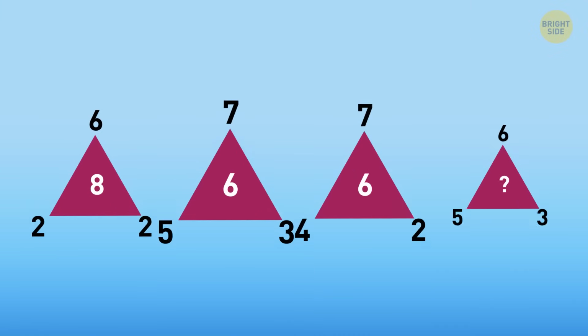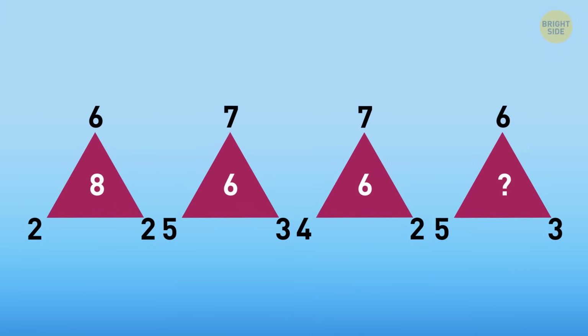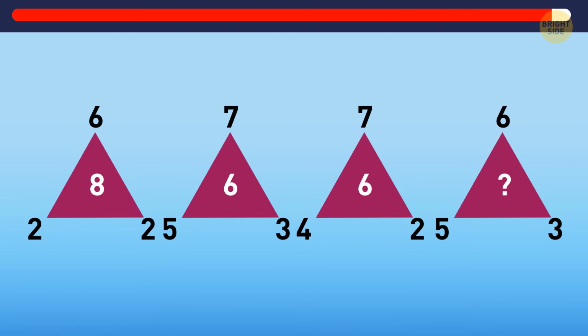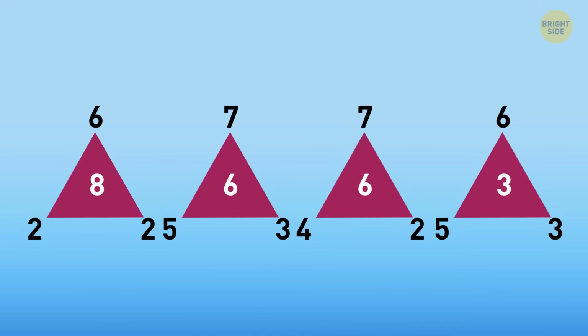Look at these triangles. Which number should be in the last one? It should be 3. To get this answer, you need to subtract the left number from the upper number and multiply the result by the number in the bottom right corner.